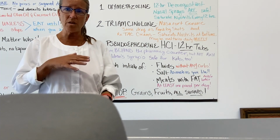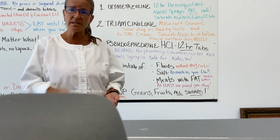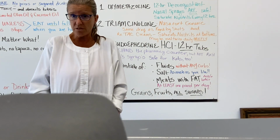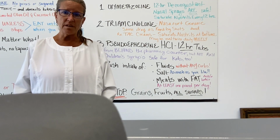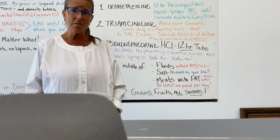Their bodies are smaller, their kidneys are bigger in relation to the rest of their body, and it's eliminated from the bloodstream through the kidneys, and they just metabolize it faster. So they get a higher dose of that medication than we do. The children's syrup of it is very, very effective. Talk to your pediatrician. You don't want to piss them off.